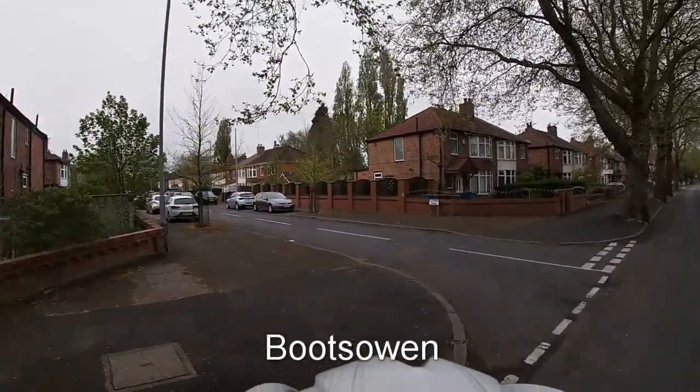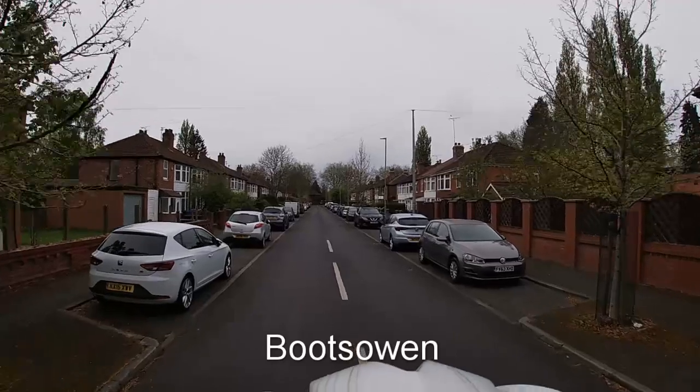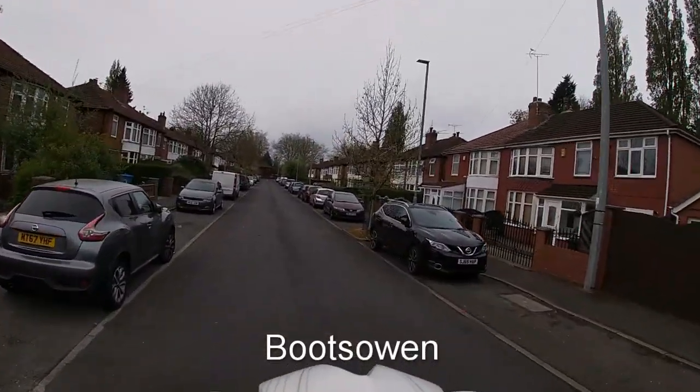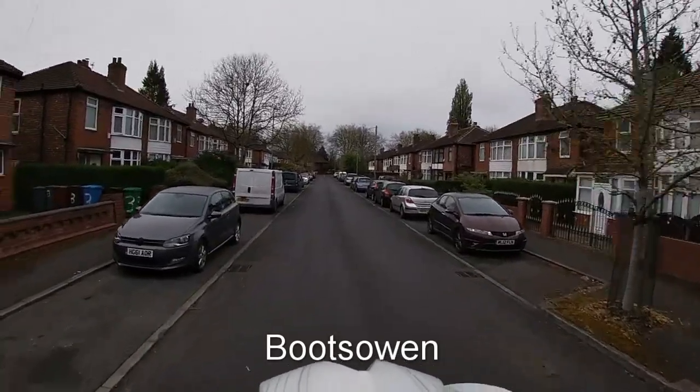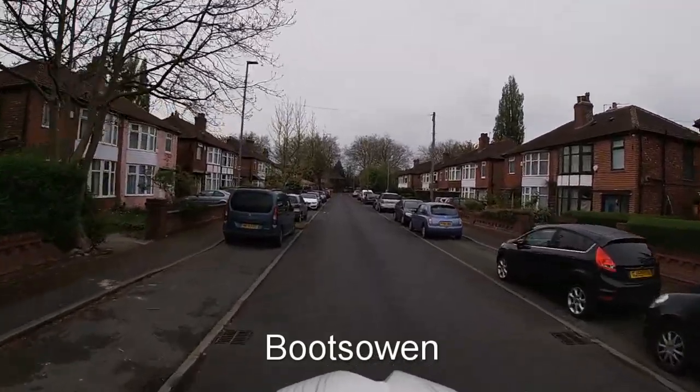As I go up and along, I try to look as far down each side street as I can. See what I can see now. I've got a feeling there might be one up the end of this road. Pile up on the left. It looks like builder's rubble from the other end of the street.